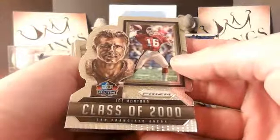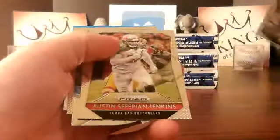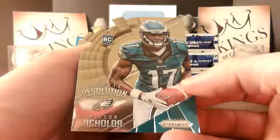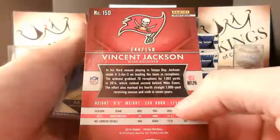Joe Montana, class of 2000, 49ers. There you go. Nelson Agholor, rookie revolution for the Eagles. Andrew Luck, fireworks going to the Colts. Air Marshals, Joe Flacco, Ravens. No, sir. Got a Vincent Jackson. I'm going to call that a blue wave going to the Bucs. That is numbered 144 of 150.